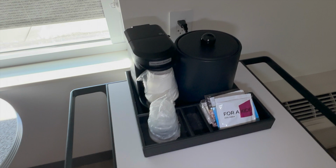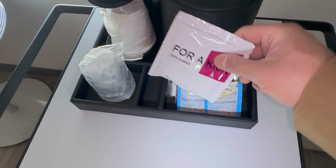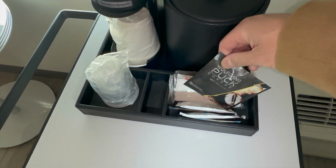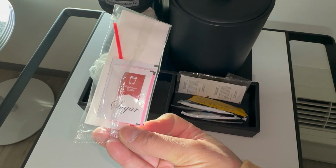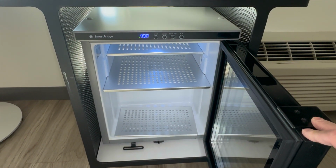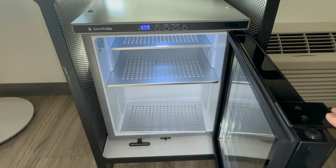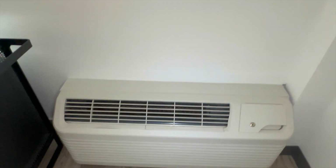And you have ice buckets. Coffee maker. 100% Arabica. Chamomile tea and another tea with your stirrer and sugar packets. Now on the bottom, we have a smart fridge, very modern. Very cool. You have your AC unit, and then above that, you have your entertainment system, your TV.